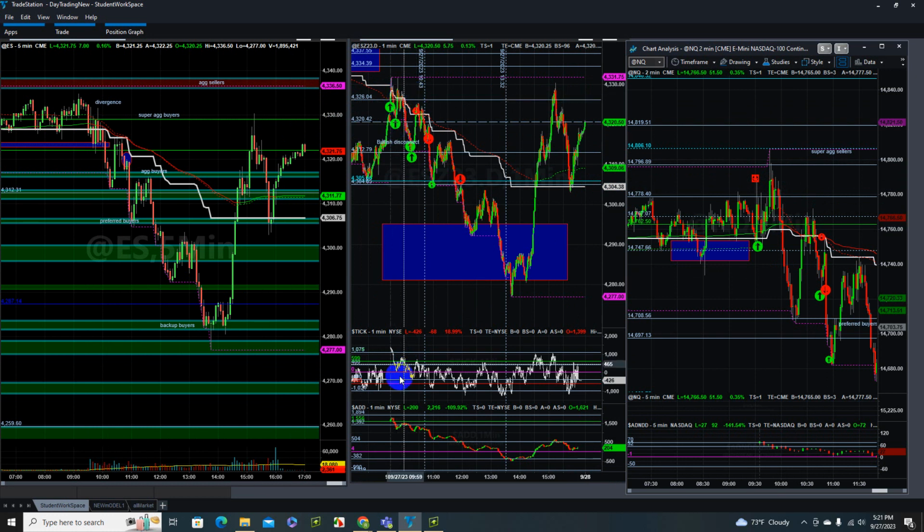So I acknowledged the mistake and I said, you know what? I was driven by internals at that point. Look at AD, look at internals, look at momentum. See that plus 600 multiple times? So this could have been a trend day up actually. So I got carried over by internals and I held this trade. Instead of bailing out, I held this trade.